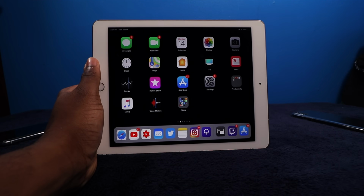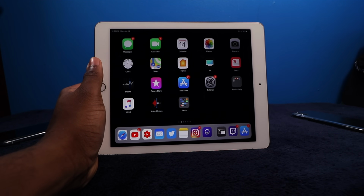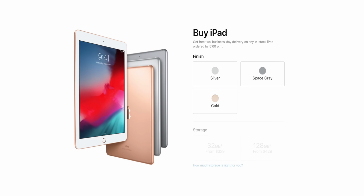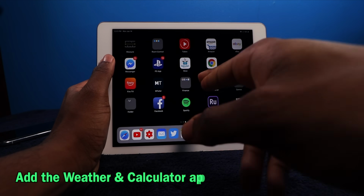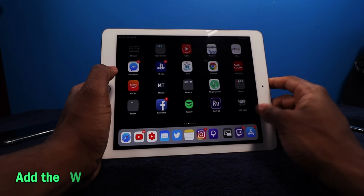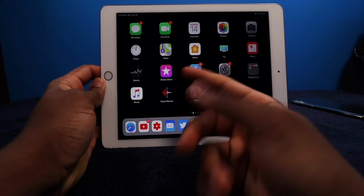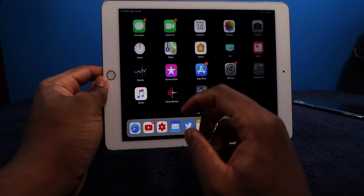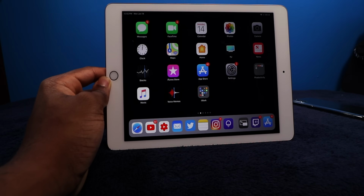You guys want to hear a joke? If you buy an iPad, it could be any iPad, the $1,000 iPad, the 11-inch iPad, whatever, you're not going to have a calculator app. There's no calculator app. There's no weather app. You have to install those apps yourself. No. But Apple did recently add Voice Memos and Stocks. I would take the calculator and the weather any day of the week.